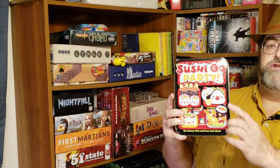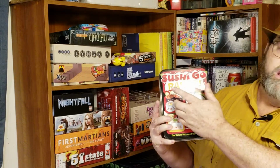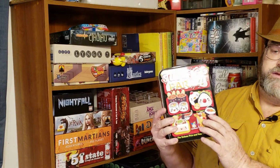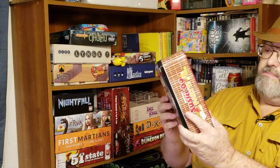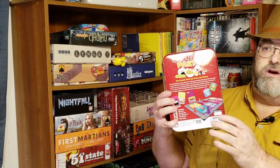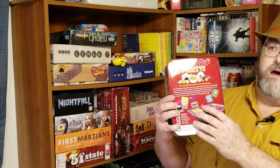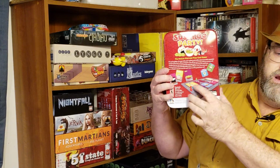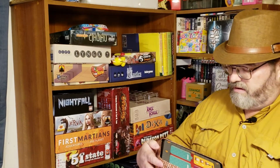Another great social game. Many of y'all have probably played Sushi Go. They came out with Sushi Go Party. A lot of people didn't realize this one came out. It plays basically the same as the original Sushi Go, so if you like Sushi Go, you can pick this one right up. The only difference is the menu, or the cards that you play, can be changed, and there's a large amount.